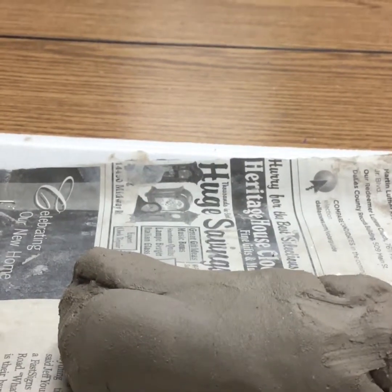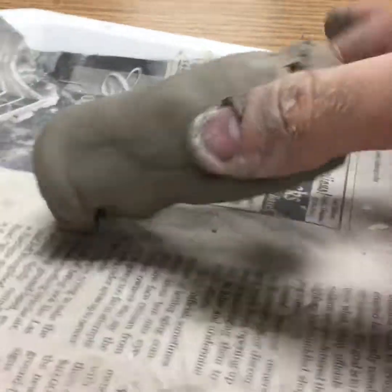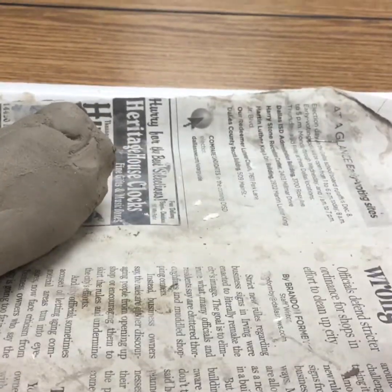I'm gonna pass out the clay. Show me that you're ready by giving me fancy fingers. And then once you get the clay, make it into a shape that looks something like this, and then give me a thumbs up. Okay, thank you so much.